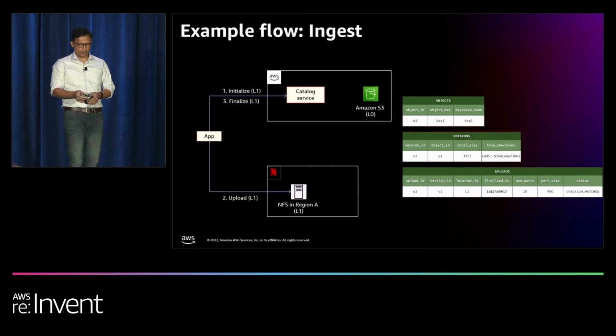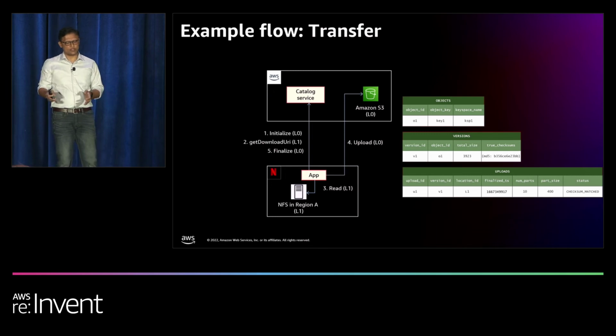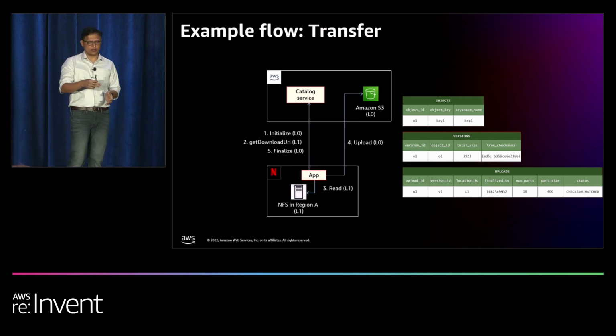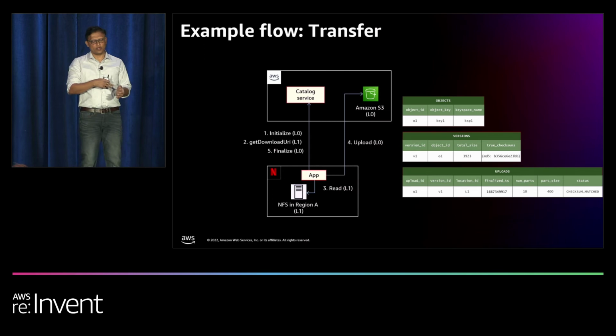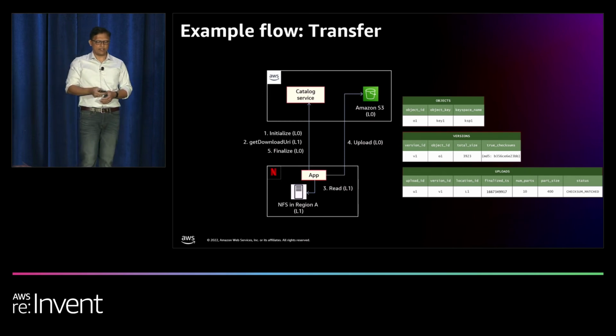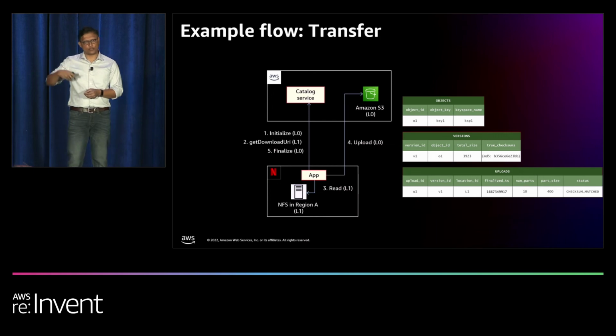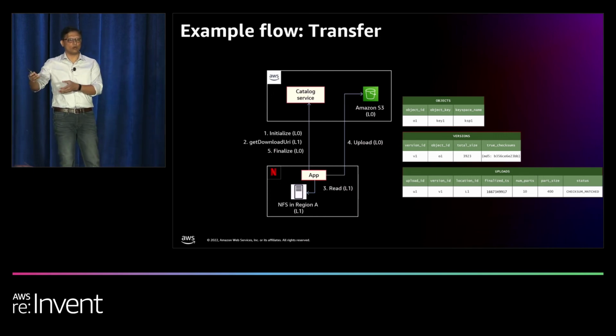So here, once we ingest into the Netflix data center, in this example, we have a flow where the object is being transferred from, or we could say backed up from, the Netflix data center to S3 in the cloud. And that flow looks something like this. We basically initialize the object for the new location. So initialize a new upload for S3.